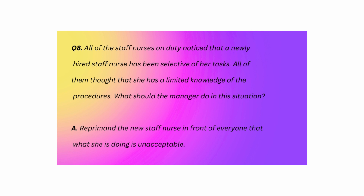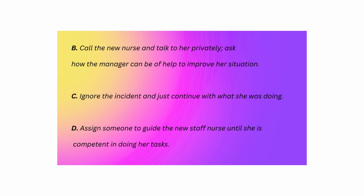A. Reprimand the new staff nurse in front of everyone that what she is doing is unacceptable. B. Call the new nurse and talk to her privately. Ask how the manager can be of help to improve her situation. C. Ignore the incident and just continue with what she was doing. D. Assign someone to guide the new staff nurse until she is competent in doing her tasks.